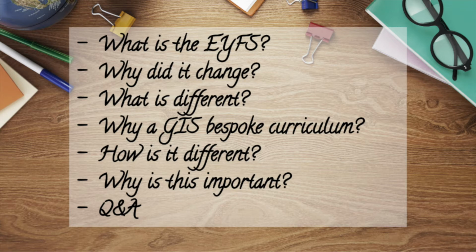First off, we will look at what is the EYFS, because some families don't really understand where this comes from. So what did change? They changed a couple of things. So we're going to just look at what changed, and then what's the difference between the bespoke curriculum, the GIS bespoke curriculum, and then the EYFS curriculum as well. And then how is it different? Why is it important? And then we'll have a Q&A afterwards.